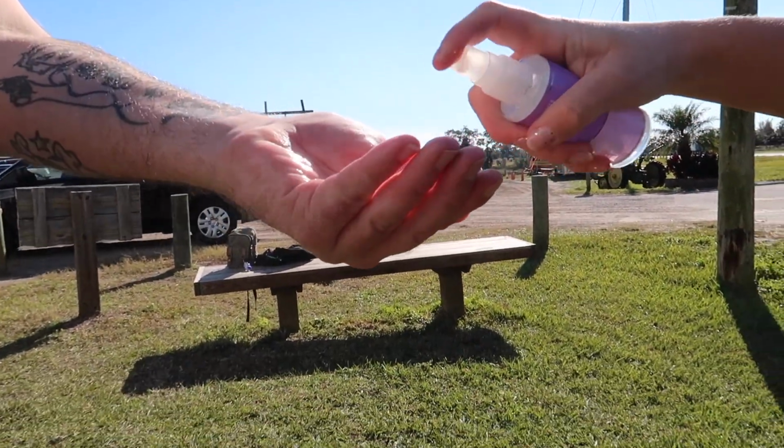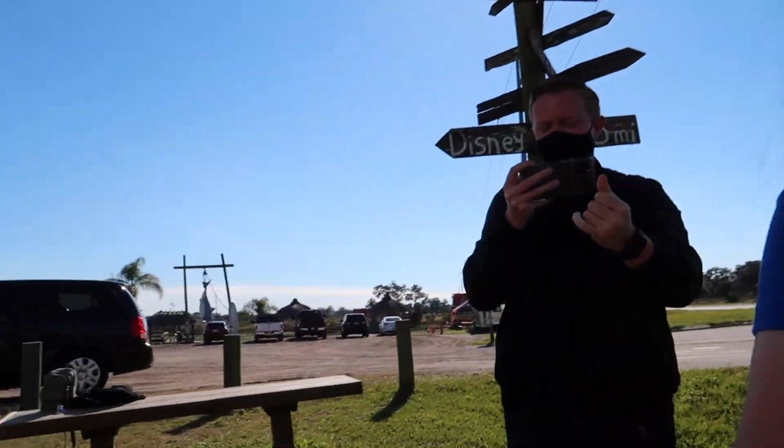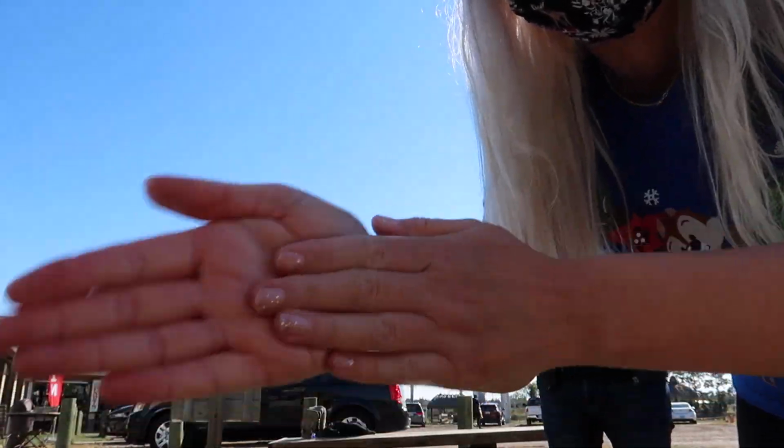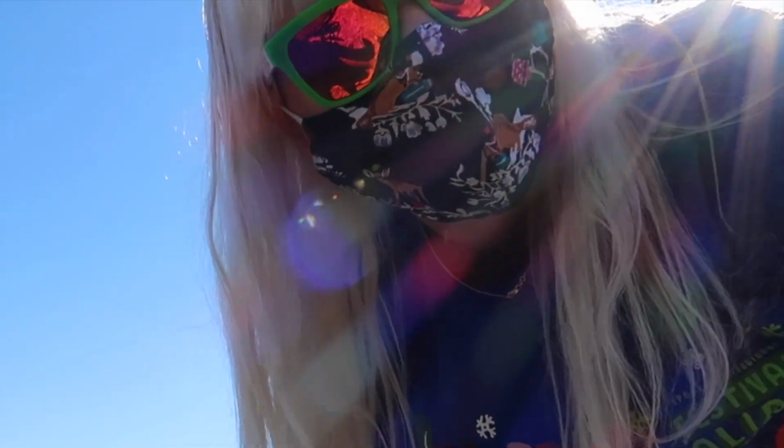I've got this lovely lavender spray. I did not trust where that gator has been. You don't know where these gators have been? This is Florida, people. All right. Good wish, good luck, good fortune.